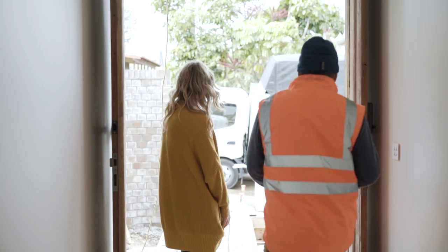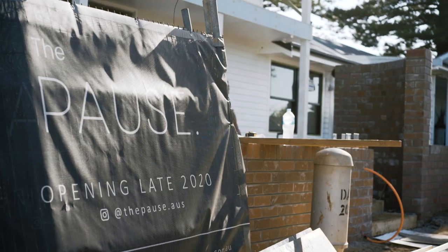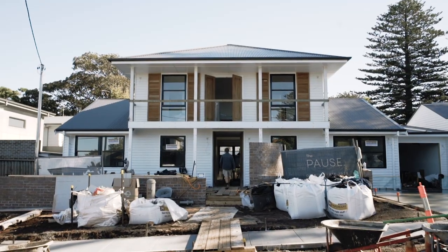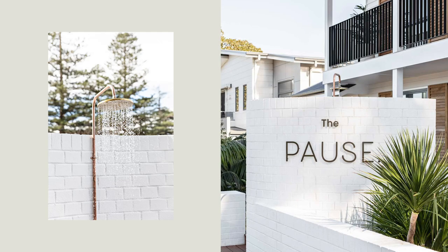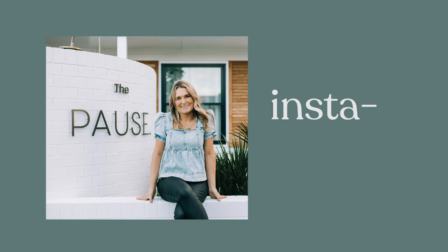I had this vision of creating this curved wall on the front fence. It would function as an outdoor shower, but it would also become the feature wall where the signage would go on. I knew that it would be a win-win for guests who'd be able to take that Insta-worthy shot and be great for marketing as well.